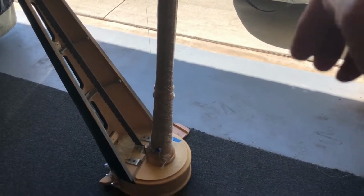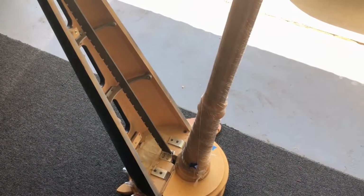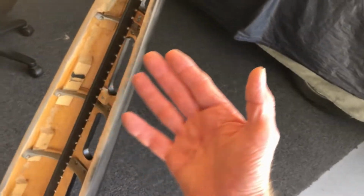So the mechanism under there, everything is nice. Everything under here is nice. They always turn the way they're supposed to with the pedals. Now what I had to do, it's not pretty. And it might work, but it might not work too.